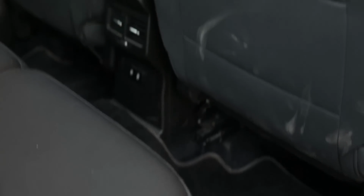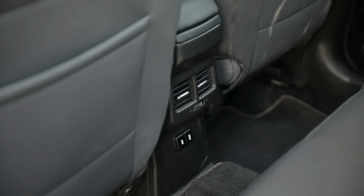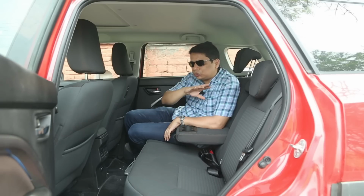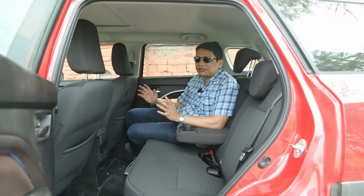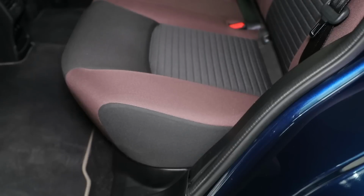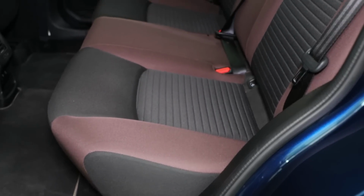And of course, you get back pockets over here. You also get this little hook, AC vents, and a couple of charging points over here, just like you do in that car. Windows are also nice and large, and you also get this little armrest where you can keep a couple of beverages. But in total comparisons, the back seat of the Fronx offers you more space, more comfort, and definitely better padding and cushioning. So if you're someone who always enjoys the back seat, then the Fronx is the car for you.